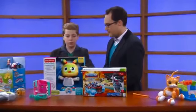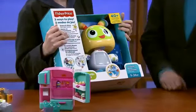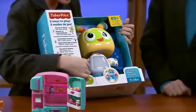All right, what else do we want to talk about? Let's talk about Beatbo. All right. This looks like something for perhaps my daughter. She's 1.5 years old. Is this something for the babies, maybe the toddlers? Probably more the toddlers. Okay.